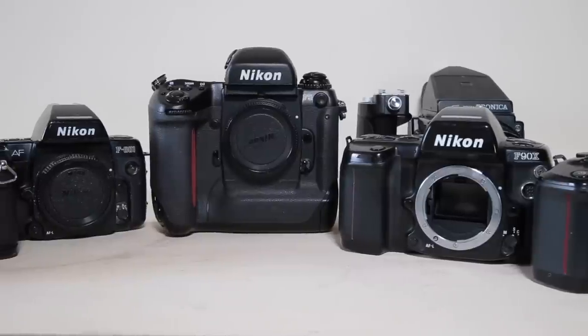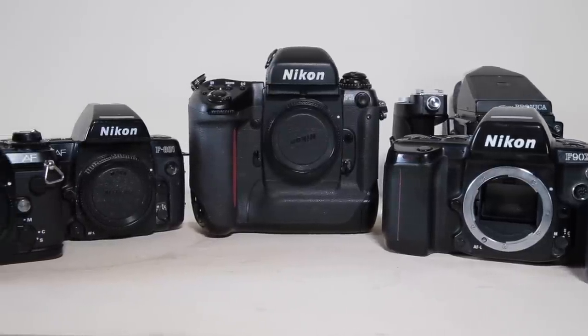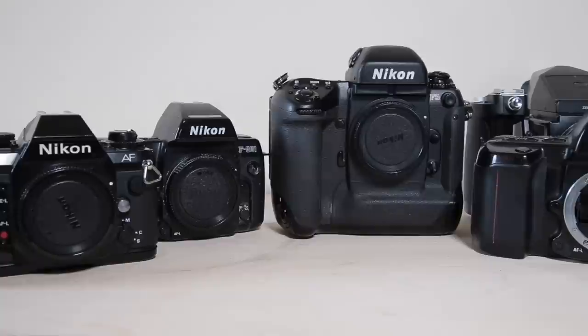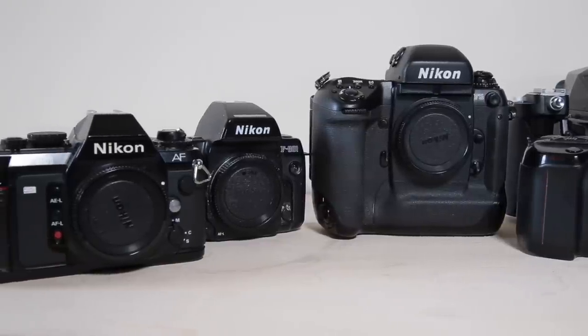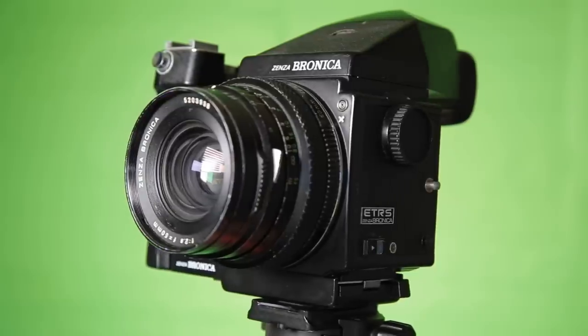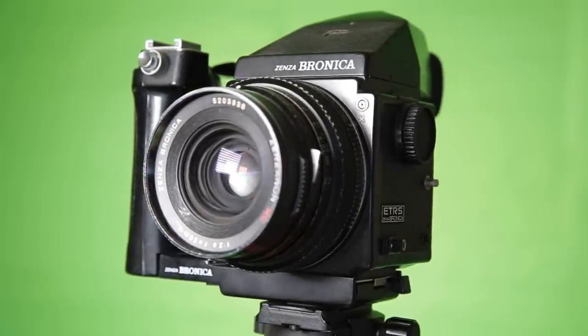And all the other cameras appear to be in good condition. You can tell that my mate's granddad was a great Nikon fan and even a Bronica fan as well. I don't know what happened to the film back. I did ask my mate if there's a film back anywhere and he said there wasn't, so obviously it's got lost along the way. But hey ho, I can get one, and once I do, I'll show this camera on the channel for you guys to see.